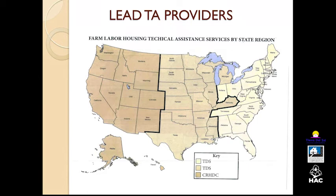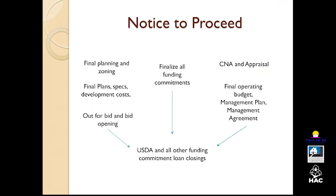This map shows the two organizations and which sections of the country we cover. So it depends on where your project is located. You could call either CRHDC or Tierra del Sol. And we also will refer to each other if you call us and you're looking for contact with the other organization. We're more than happy to help you out with that.